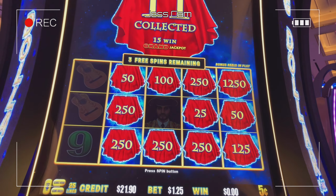I mean, 3 squares left for the grand. Why not? Come on. Yes. I mean, I'd probably lose my shit if I won the grand. Last spin. Oh. Nice win.